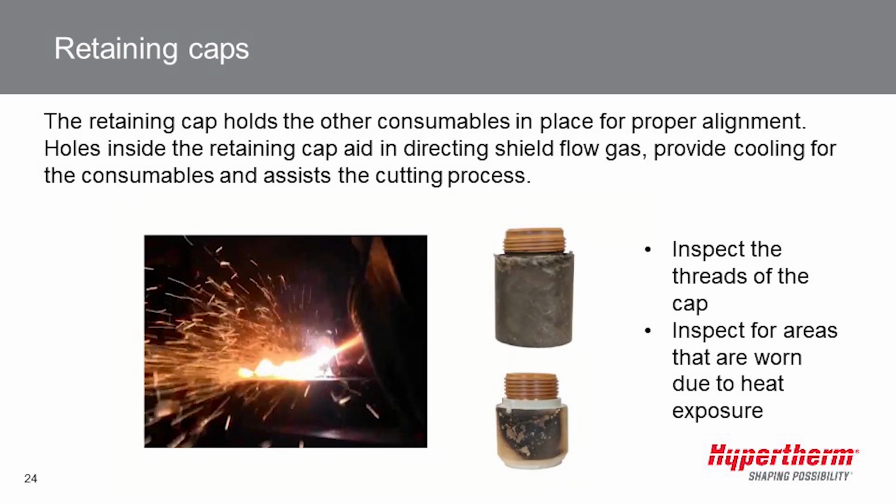And then you want to also inspect areas that are worn due to heat exposure. So a good example of that is if you're using the system for gouging, that's taking the arc is on for longer, and you're putting a lot of heat there. So you really should take a look at that part and make sure you don't have any worn areas, because that would be a sure sign that you should replace those consumables.